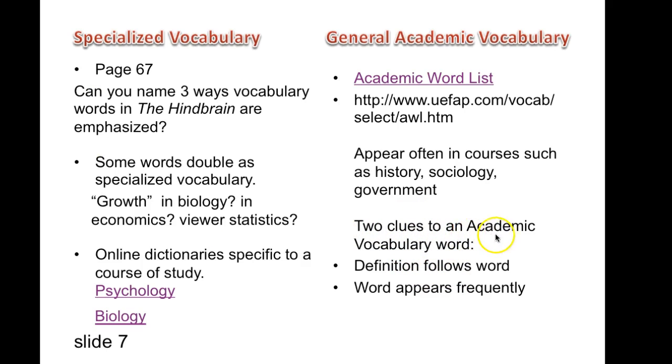Two clues to an academic vocabulary word when you're reading in your textbook are that the definition follows the word. If it does, it's worth noting. Or that the word appears frequently in use as you're reading that particular chapter.